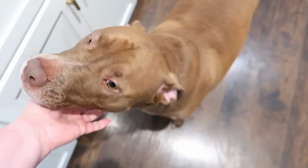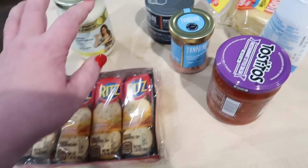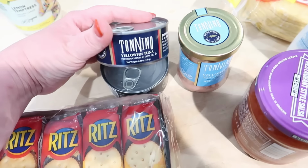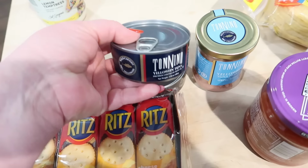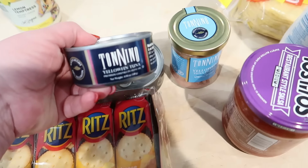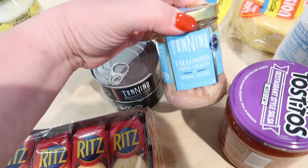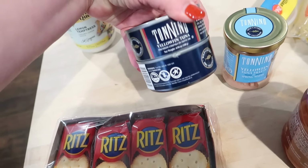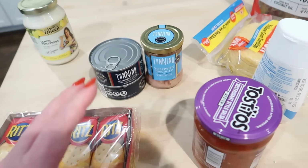Okay, and then Connor wanted some of these Ritz cheese crackers so he could take them to school for a snack. I don't know where I got down this rabbit hole. Oh, I think I was on TikTok, and they were talking about the canned tuna in Italy and how it's so much better quality. And then I Googled something about Italian tuna and this brand came up, the Tonino. And I was like, I wonder if my Walmart will have that. Well, surprisingly enough, they did. So I thought I'd try this. This one is yellowfin tuna in olive oil, and this one is just regular tuna in water. So I don't know, thought I would try that.